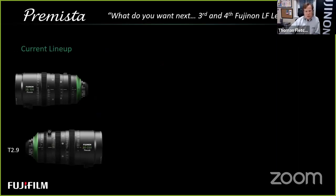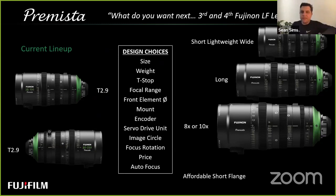Sean, do you agree with that choice? Yeah, I would obviously want something on the lighter side as well, so we can move to more of a handheld gimbal sort of lens that we can be more nimble with. Okay, good.